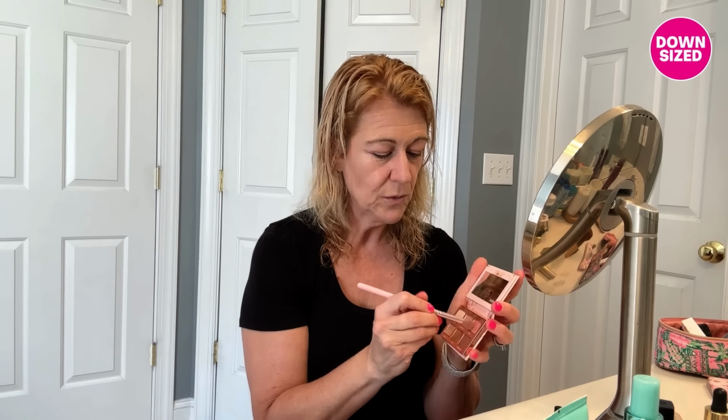And then I'll do this pink on the corners right here. And as you can see, I'm not a makeup expert. This is just what I do every day. And I like to be done in a reasonable amount of time, right?